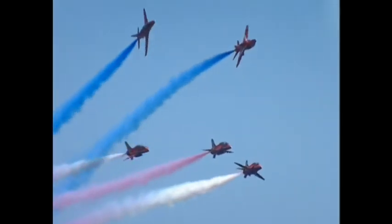The Hawk that we fly has been modified to carry smoke, so without a team of dedicated engineers to fill up the tanks, we wouldn't be the Red Arrows.